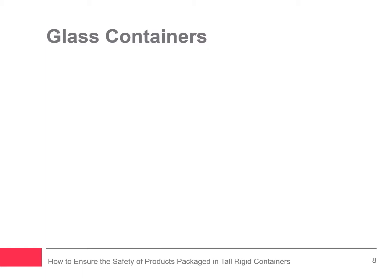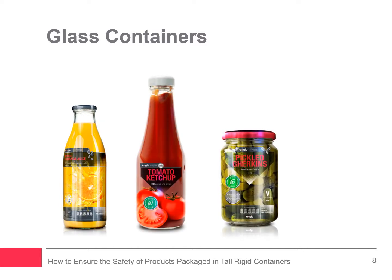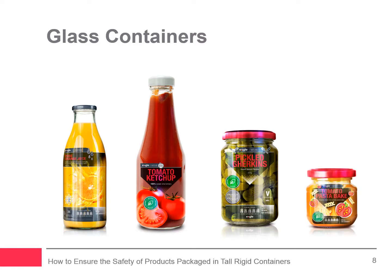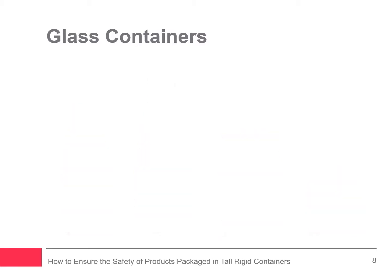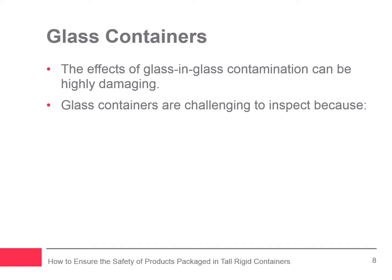Finally, let's look at glass jars and bottles, which are used to package a wide variety of applications, including beverages, condiments, confectionery, fish and seafood, fruit and vegetables, infant feeding products, sauces and soups. Despite its popularity, glass packaging poses a significant safety risk, and the effects of glass-in-glass contamination can be highly damaging. Glass containers are notoriously one of the most challenging types of packaging to inspect.